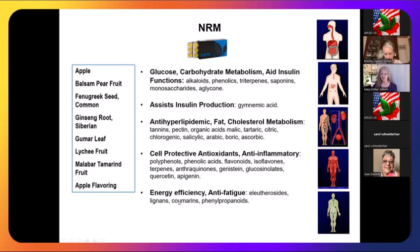All right, so then we've got energy efficiency, anti-fatigue. So again, getting into that cell mitochondria, right? And we take that mitochondria DNA information from the plants, and our DNA recognizes that immediately and turns it into something that we can use in our own mitochondria for energy production. Okay, so everything requires energy. So when you're taking in something that helps regulate blood sugar and the fat metabolism, antioxidants, anti-inflammatory, your body is going to be able to produce energy more cleanly and more effectively. And that's all very, very important for people who have blood sugar problems. So we've got the eleutherosides, the lignans, the coumarins, and the phenylpropanoids. All right, so that, ladies and gentlemen, is the norm.